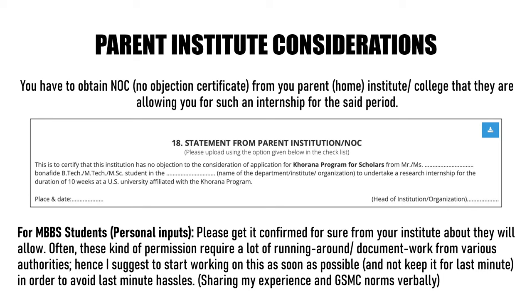But if you manage to get that, it's better, because then you won't have to take a repeat NOC later on, if at all it happens that you have to change the time schedule of your internship slightly.